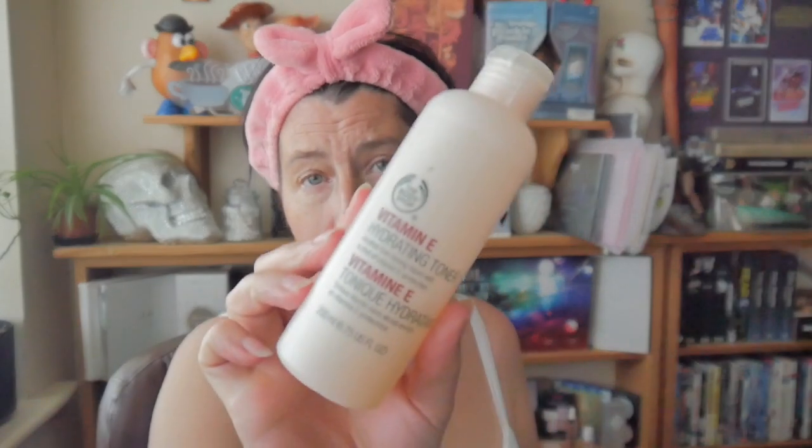And next I like to go in, or I have been going in, with the Body Shop Vitamin E Hydrating Toner. It's an alcohol-free toning liquid with a shot of Vitamin E protection. Instead of using cotton pads or cotton rounds, I have these, and these are really good. I've got quite a few of these, and I also have some others like this. So with your toner, I've just been dabbing all around.